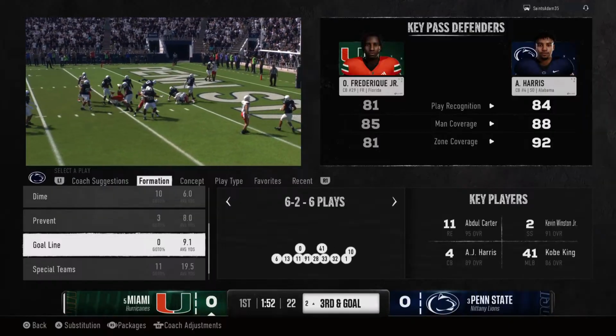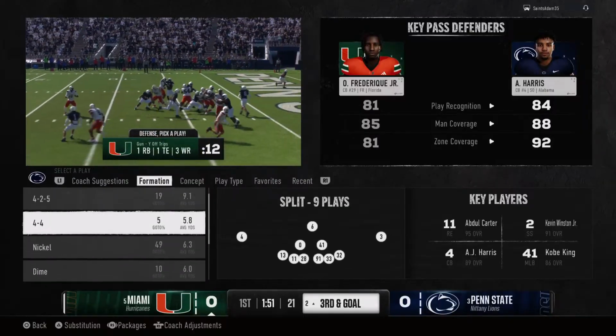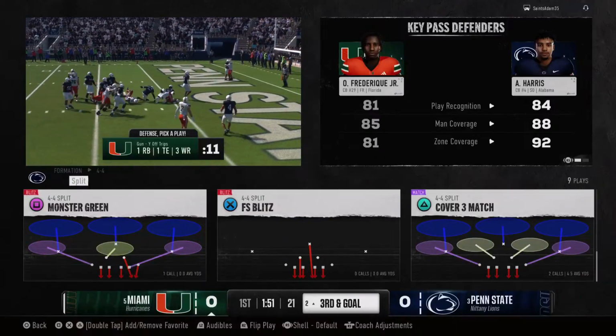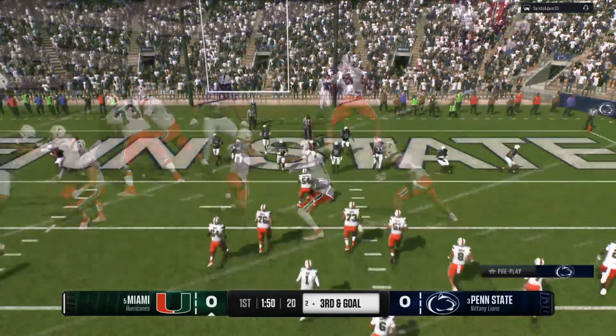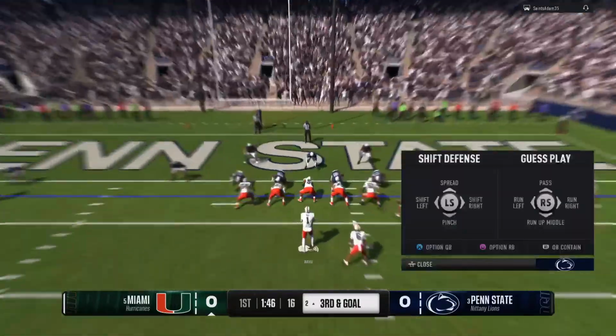Now we're looking at a third and goal. Boy, the defense is digging in. The offensive line trying to get a good push. I'm curious to see if they try to run the football again here on third and goal. Set up now at the 2-yard line. Can they score here on a third down play?